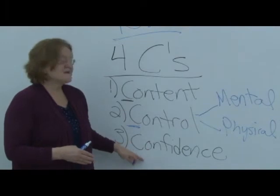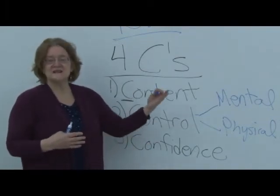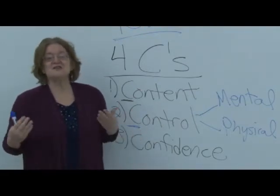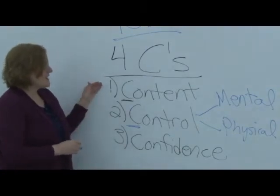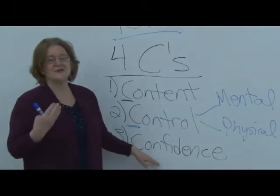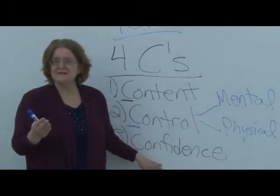And every test builds. And of course, the NCLEX is the ultimate test that says I can go into practice and be the nurse that I want to be and have that license and show that I am competent to take care of clients. So we have content, control, and confidence. And I just want you to say to yourself, I am worthy enough. I am good enough. I'm going to be an awesome nurse.